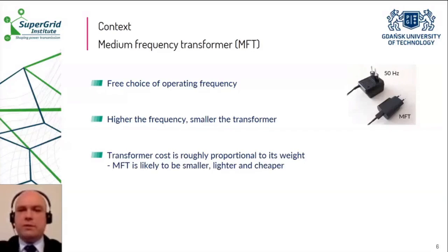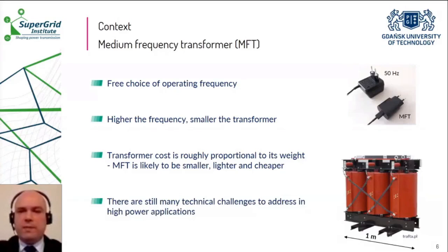We also know that the transformer cost is roughly proportional to its weight. So the medium frequency transformer is likely to be smaller, lighter, and cheaper. However, there are still many technical challenges to address in high power applications, let's say in the range of hundreds of kilovolt ampere.